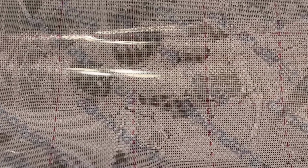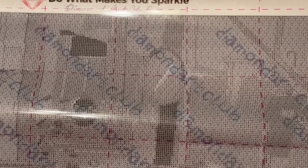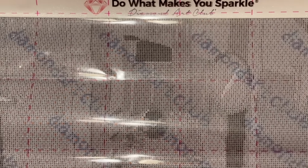But at the same time, if you're not trying to decipher the image, you're not really analyzing it, then I think that this will largely stay a mystery for you. And I feel like Diamond Art Club really does try to deliberately choose artwork for mystery kits that is going to be fun to work on as a mystery kit. Like artwork that has different things going on in different parts of it, so that as you work on sections, you're going to have different things revealed to you, and that it's going to stay a mystery in a lot of ways from start to finish in some way.